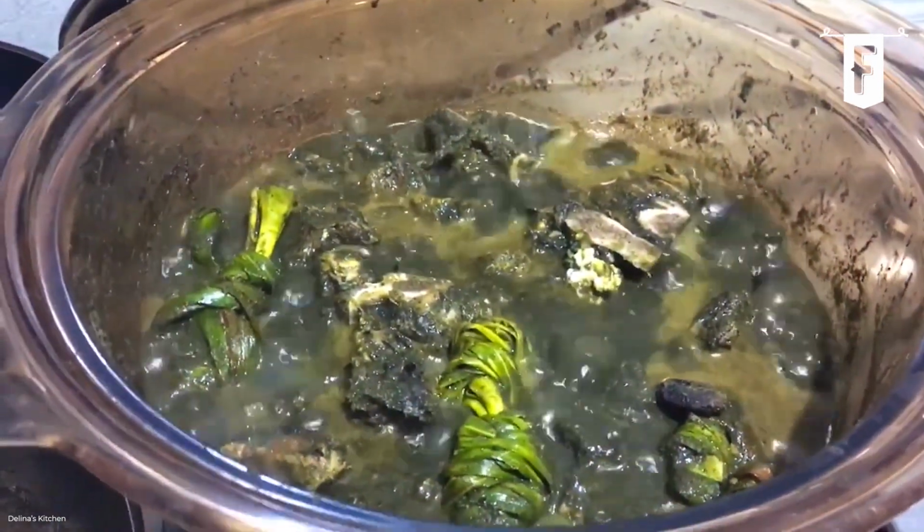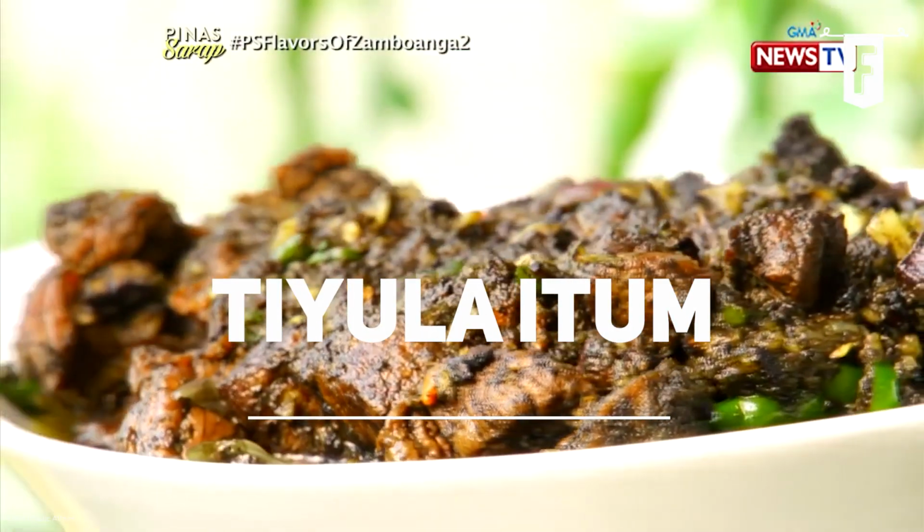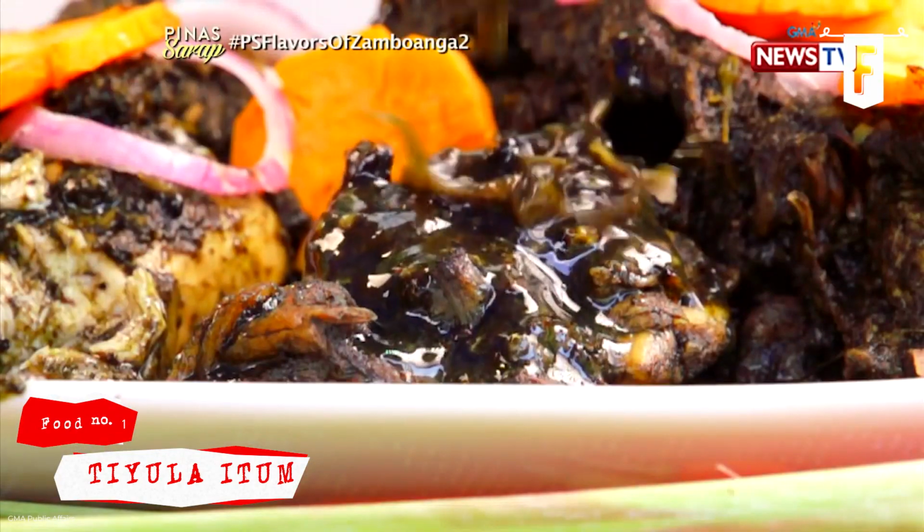Coming in at number one on our list is the Tiyula Itum, a dish that is not so widely known in the other parts of the Philippines, but a true gastronomic delicacy from Mindanao that deserves a spotlight.